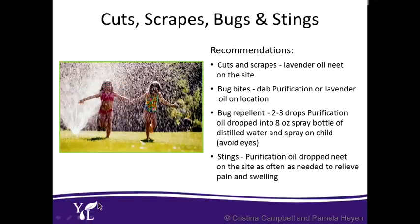Cuts, scrapes, bugs, and stings. We recommend lavender oil neat on the cuts or scrapes or on the bug bites. We also, Purification is really a good one for bug bites. Purification really is what you want to be using for a repellent, and then you won't get those bites. You can add 2 to 3 drops in an 8-ounce spray bottle of distilled water and just spray on your kids. You don't have to worry about any of those harsh chemicals being absorbed into their skin.